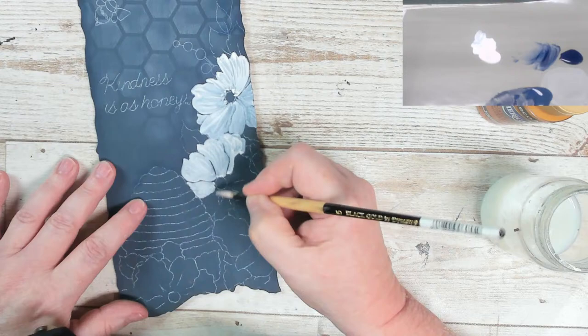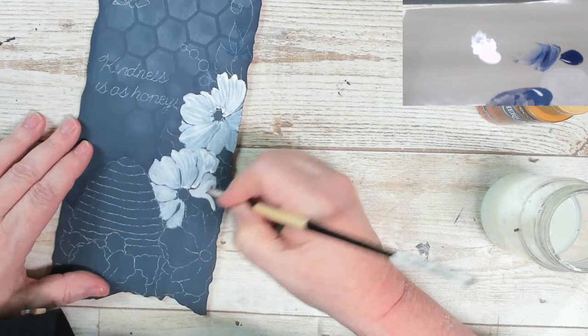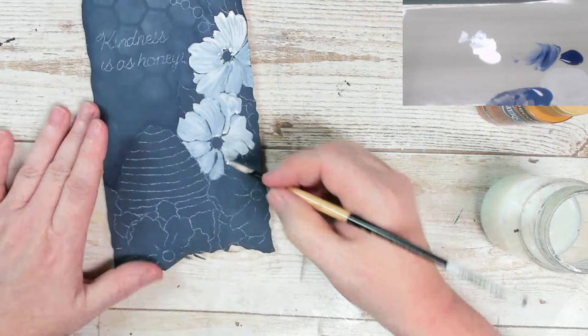So these flowers are not going to be bright white. We're going to use that dark blue underneath it to our advantage. Instead of fighting against it, we're going to make it work for us. It's one of those, if you can't beat it, join it things. You might as well make it work for you.